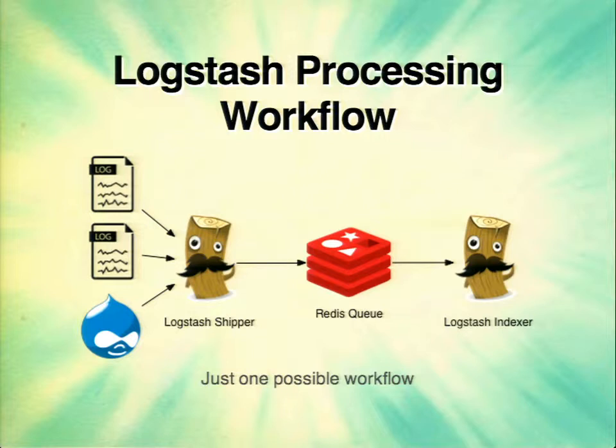So here's one workflow that you can set up. This is what we're going to be looking at today, where you've got a couple of log files. The reason I don't have a log file for Drupal is the way I'd recommend working with this is you don't just have Drupal log to syslog. You can turn on the Drupal syslog module, and then your logs go into syslog, the central Linux logging facility with everything else on the system. Why do I recommend you not do that? Because syslog only allows one line per log entry.